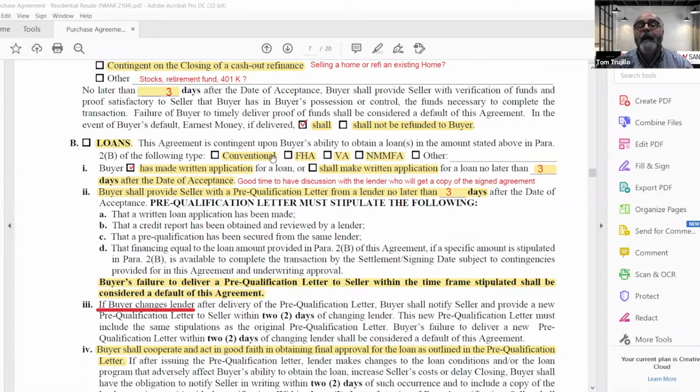Okay. This is a good time to have the discussion with the lender who will get a copy of the signed agreement. So I throw that in there for the new brokers. When you get it all signed, you're going to be sending the purchase agreement, if it's got a loan, to the lender. And you're definitely going to be sending the purchase agreement and any addendum that relates to this agreement, I mean, in terms of money, to your title people as well. Okay. You might also be requested other things from your title. They may want to see HOA documents. They may want to see septics, whatever. But this is a very good time that if you're going to be partnering up with some title company, that's the time to really get working with them.